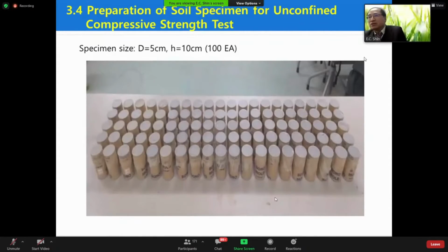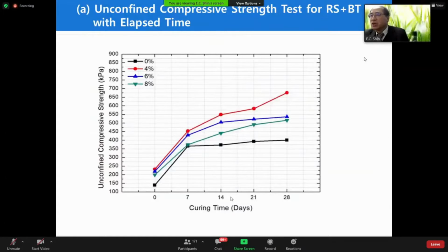Now we make the soil specimen with the recycled soil mixed with the bentonite and also polymer powder, and we made 100 samples with 0 curing days, 7, 14, 21, 28 days. We make a specimen of 5 centimeter diameter and 10 centimeter height. We conducted the unconfined compressive strength test with the curing days.